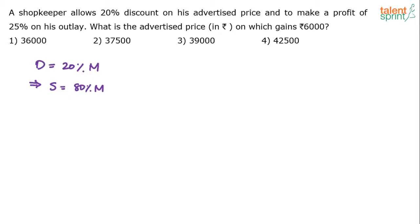How do we go about this? I'm just looking at the easiest way to arrive at the answer, right? Selling price is going to be 4/5 of the mark price. And his advertised price should be calculated such that his profit is 6,000 rupees, right? The profit that he wants to make is 6,000 rupees. So what do we do?